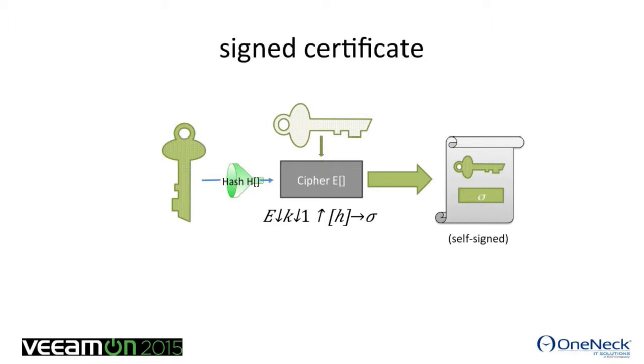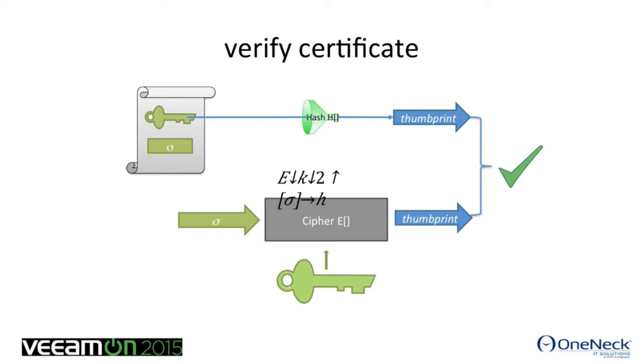In other words, the key that comes with the blob can then decipher it. There's actually, in a certificate, more data than just that key. There are some identifying features to it. In the case of SSL, things like DNS names, and certificate chains will have pieces to it as well.